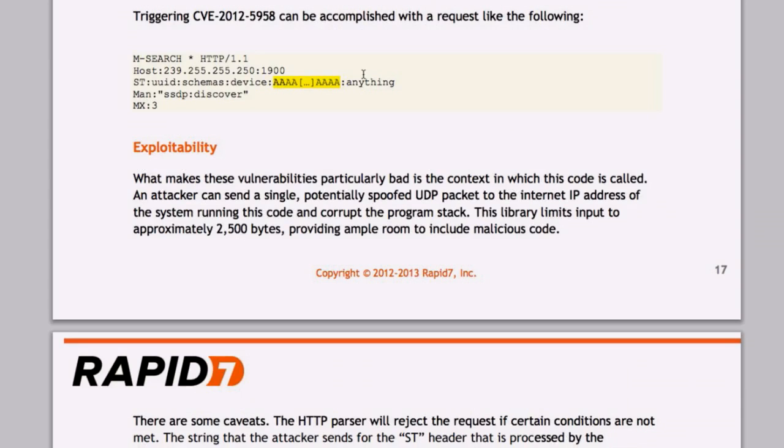Well, on page 17 of the report, this jumped out at me. He's talking about exploitability of one of these, CVE-2012-5958. What makes these vulnerabilities particularly bad is the context in which the code is called. An attacker can send a single, potentially spoofed UDP packet to the internet IP address of a system running this code and corrupt the entire program stack. The library limits input to approximately 2,500 bytes, providing ample room to include malicious code.